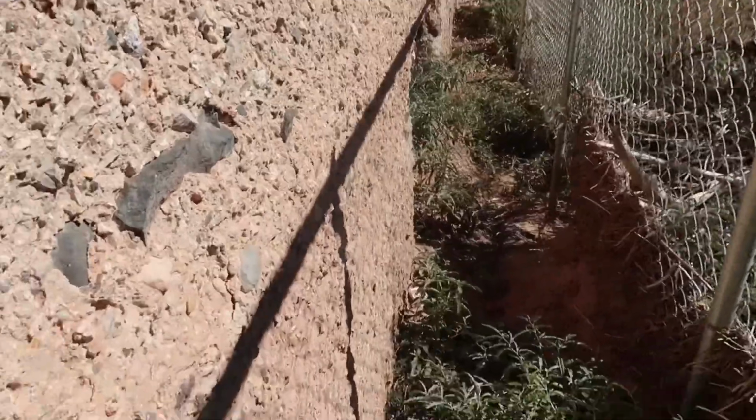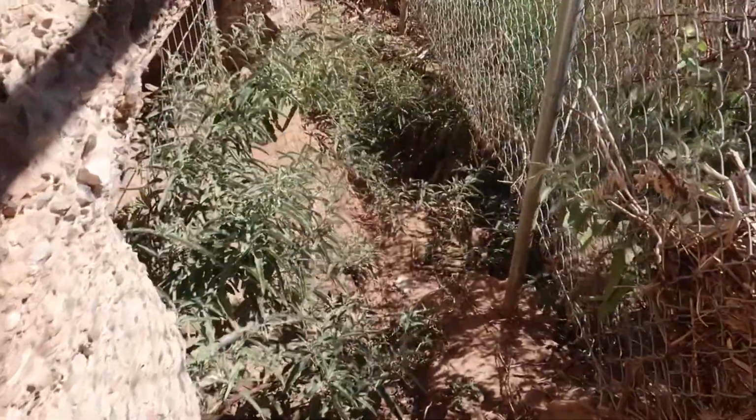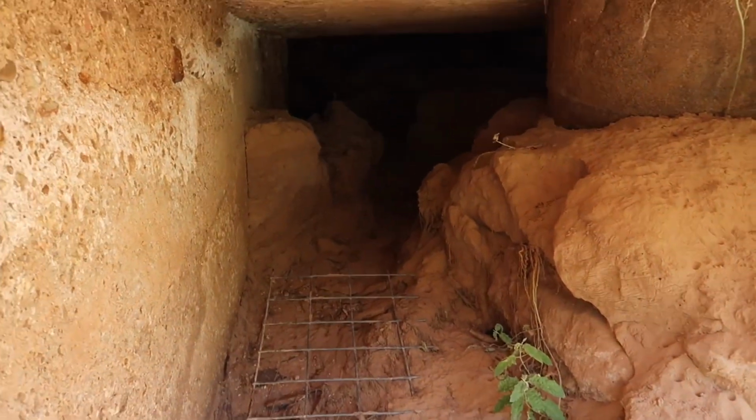And all the windows, and well, I'll tell you, it's a tough trek getting in here. It's all full of bushes. Whew. Can't see the ground. I hope there's no snakes. That's where people are getting in right there. And that's inside where the water used to come through.